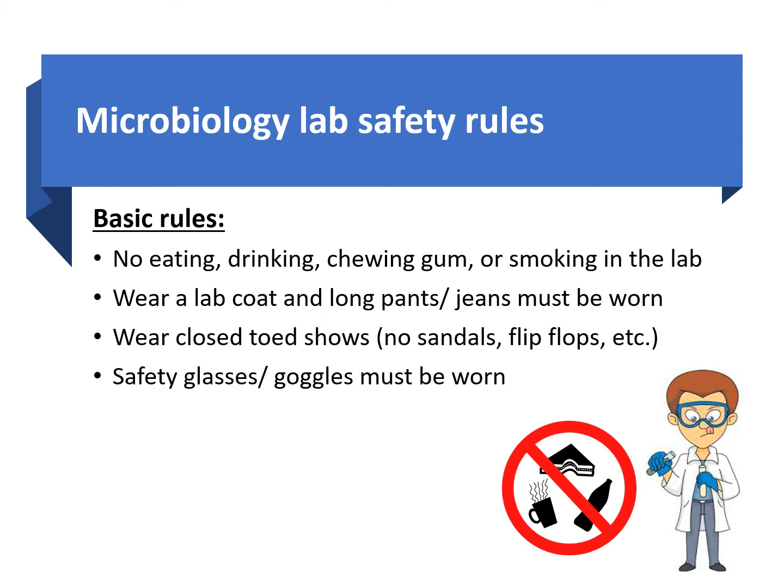Safety glasses or goggles must be worn at all times in the lab. And again, this is to protect your eyes so that if anything splashes on you, your eyes are protected.